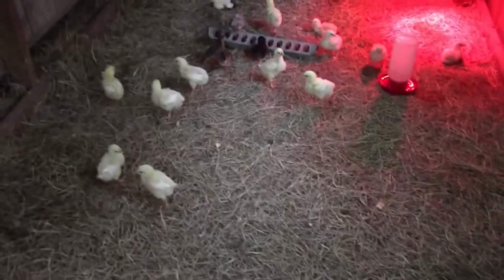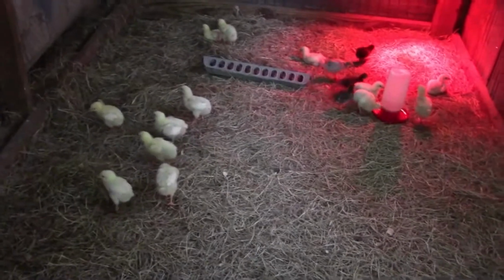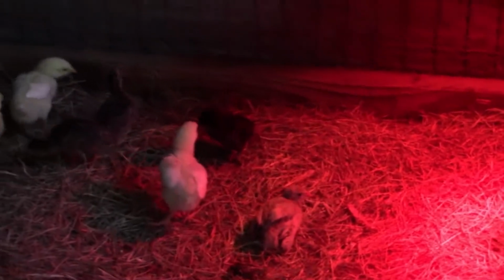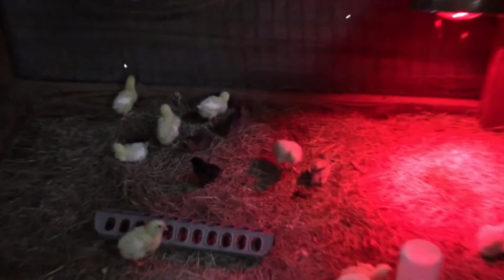Alright, so here's the tiny meat birds. This is the group of 14 that we will butcher after our first round. Birds and some guineas. Yeah, we got some baby guineas in here and one little chick that was getting beat up outside. Its mama wasn't protecting it very good. Well, it's because a duck hatched it. So it didn't work out too well.